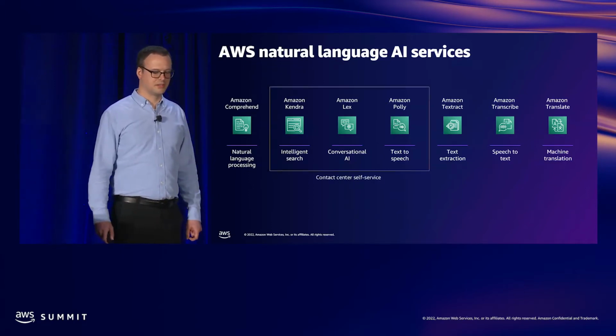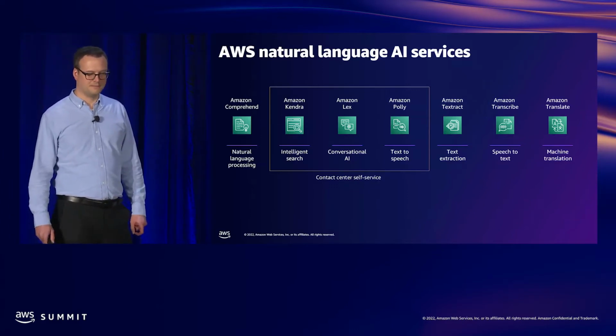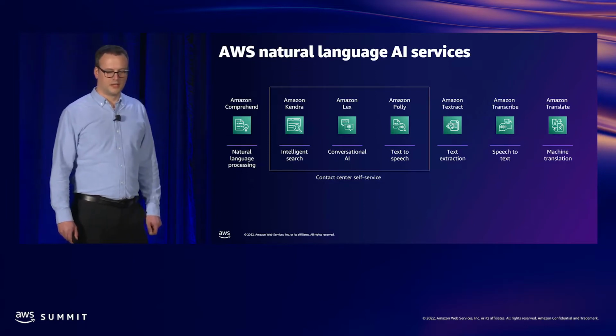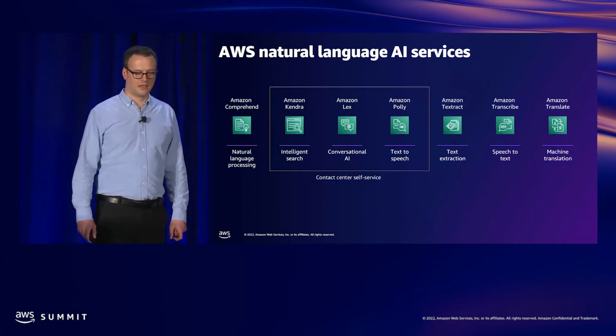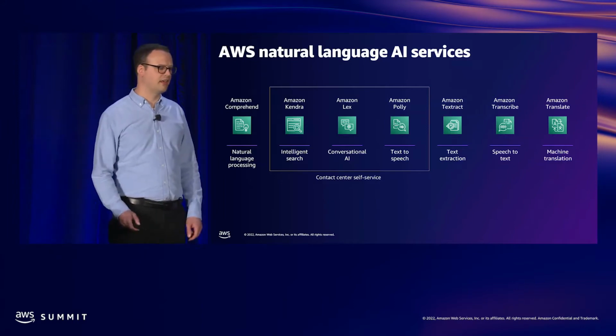You can enable self-service experiences using these three services from our portfolio: Lex, Polly, and Kendra. The focus of our discussion today will be on Lex, how you can migrate, optimize, and expand your conversational experiences using Lex.